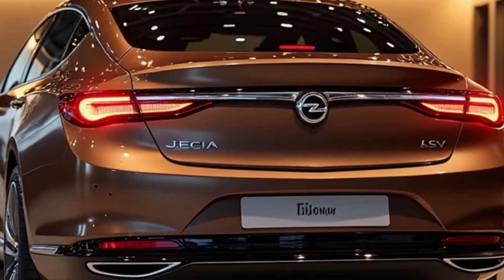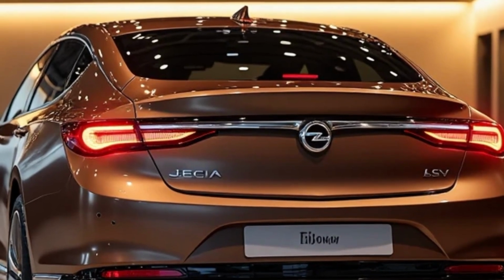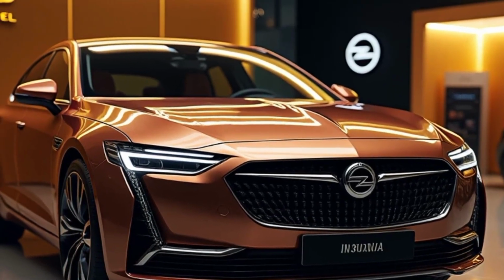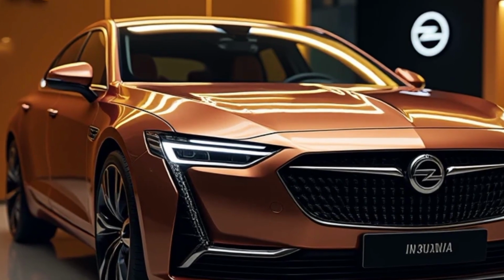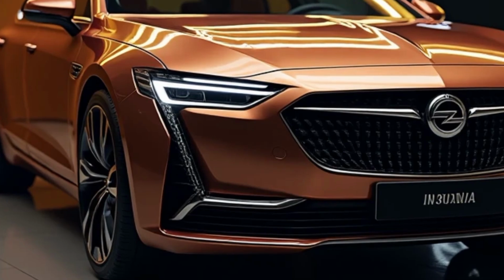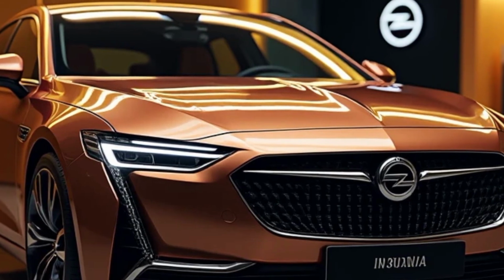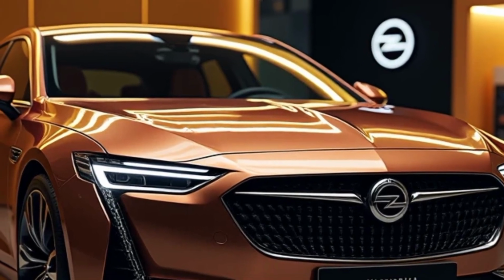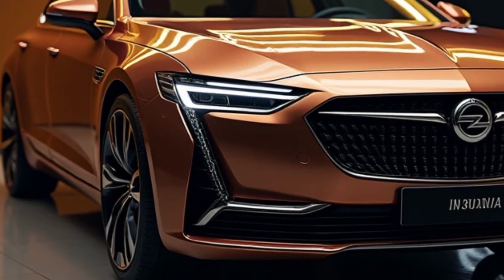Step inside, and you're greeted with a cabin that exudes luxury and modernity. Opel has significantly improved the quality of materials, featuring soft-touch surfaces, premium leather upholstery, and ambient lighting that enhances the driving experience. The 12.3-inch digital instrument cluster provides clear and customizable information for the driver, while the large touchscreen infotainment system sits seamlessly in the center console, supporting Opel's latest multimedia RV Pro with enhanced navigation, voice control, and smartphone integration through Apple CarPlay and Android Auto.